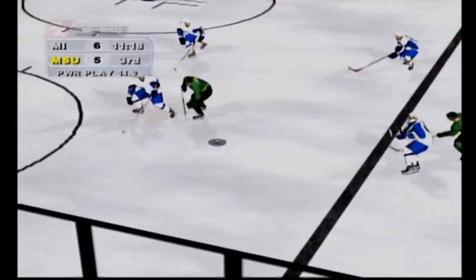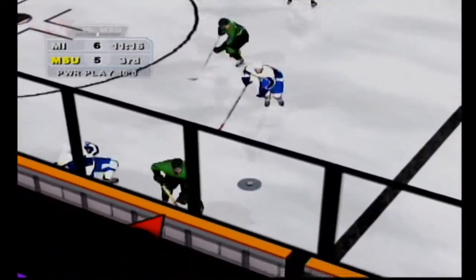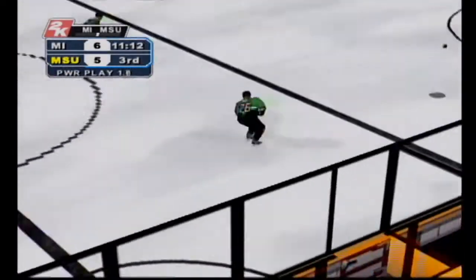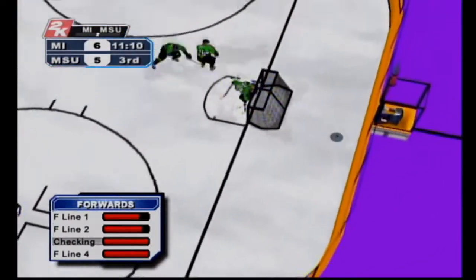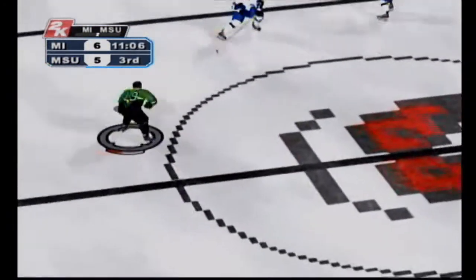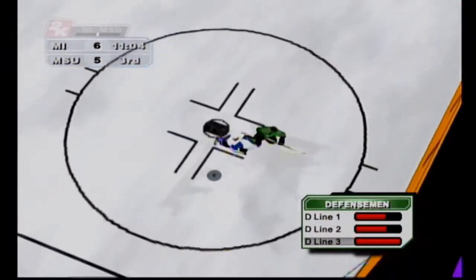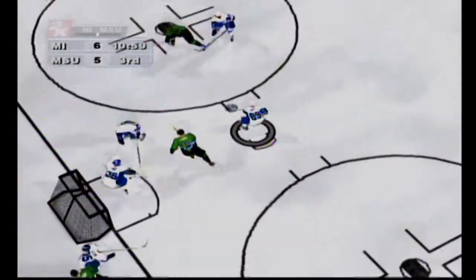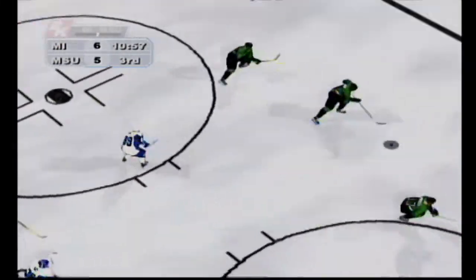Now off the face-off, and they regain possession. Hilbert at center. Penalty over. 5 men on the ice for both teams. To the right wing. He's got the puck in the neutral zone. And they pick it back up. It's passed into the corner, and they pick it up.